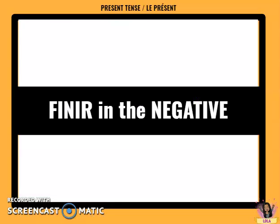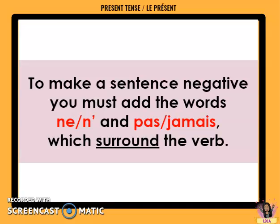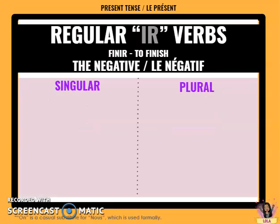We're now going to move on to finir in the negative. So just remember that to make a sentence negative, you must add the words ne or n' and pas or jamais, which surround the verb. We're going to use the verb finir, to finish, again, just to make things easier. So we have je finis over here, and we've added the ne before the verb. And the pas goes after the verb. The verb is finir. We changed to finis because we conjugated it with je. Je finis to make it negative. Je ne finis pas. I didn't finish.